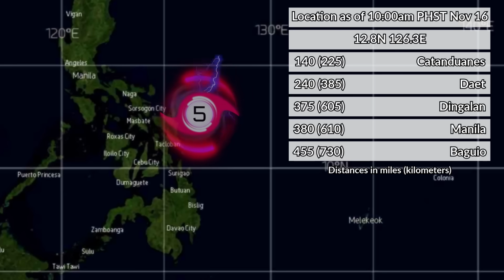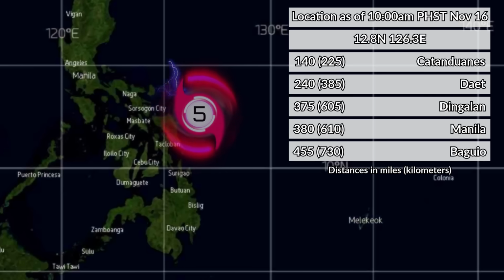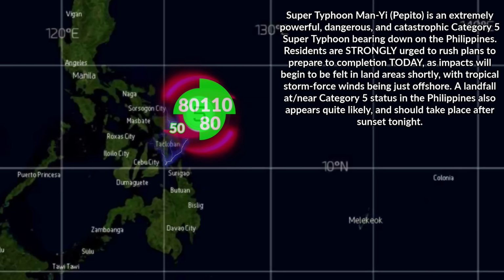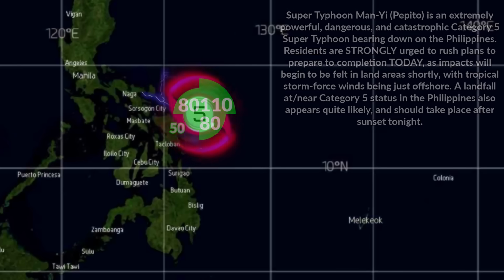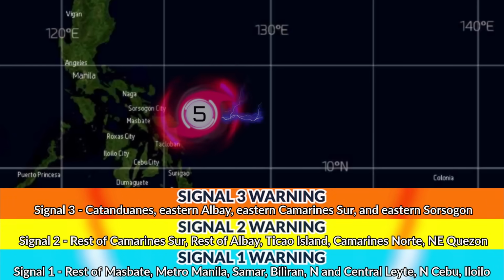and 455 from Baguio. It's a bit unclear as to exactly what impacts Manila will get from this storm, though tropical storm force winds appear to be almost certain in the city. But it does appear that the core of the storm, thankfully, will remain further off towards the north. So here is the wind field right now, as I did say earlier, mainly on the northeastern side. The southwestern side is looking a little bit low at this time, although that could grow over the next few days, or I should say the next 24 hours as it moves inland.